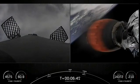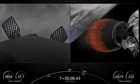Stage two, FTS is safed. Stage one, entry burn startup.